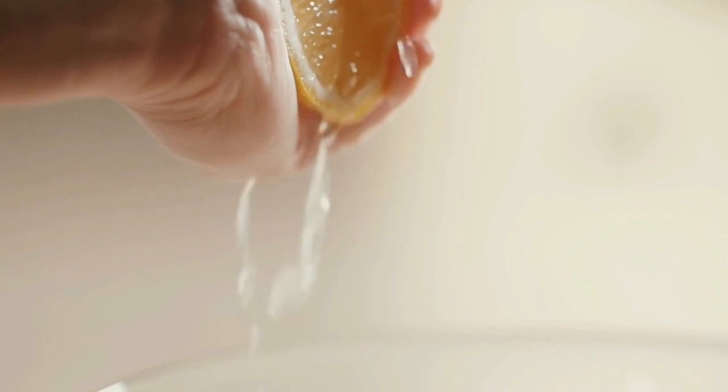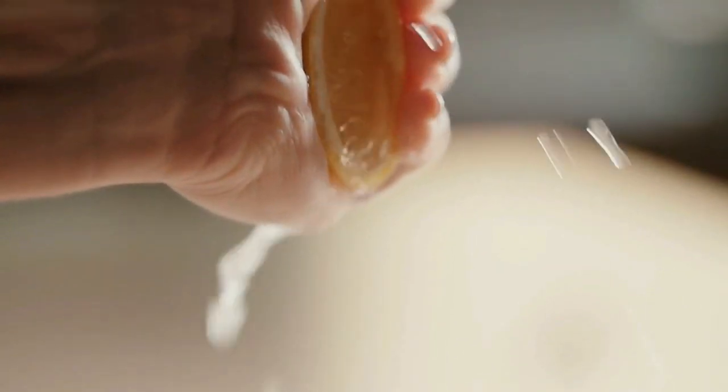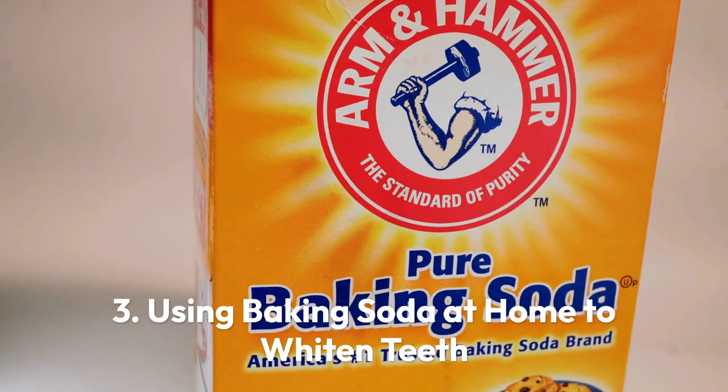When comparing results, dental health, and comfort of use, the lemon slice teeth whitening method doesn't compare to professional methods like teeth whitening kits or strips. 3. Using baking soda at home to whiten teeth.